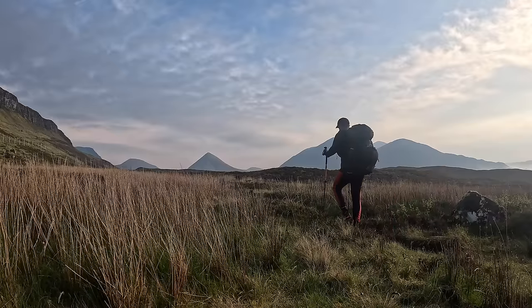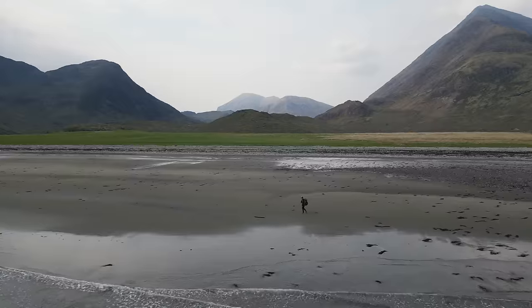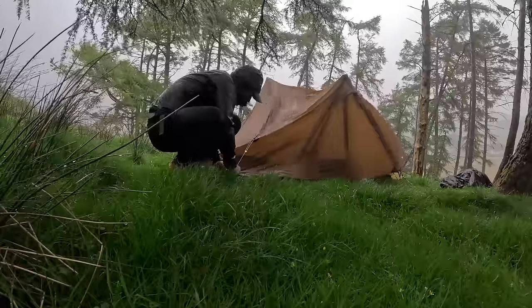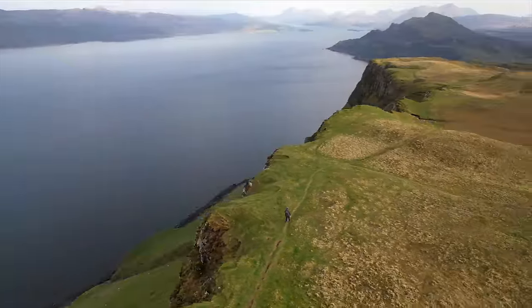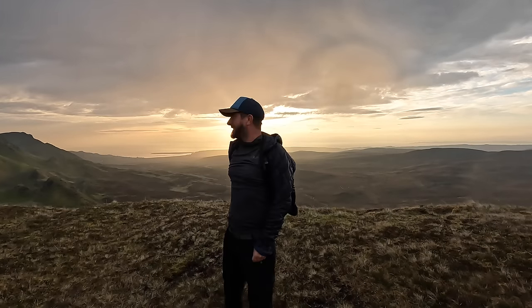The Skye Trail is a challenging 80-mile hike through some of the most stunning landscapes the world has to offer, from windswept ridges to rugged coastal paths. Join me as I take on one of Scotland's most picturesque trails, tackle the ever-changing weather, and take in some of the most spectacular views my eyes have ever seen. This is the Isle of Skye, and this is the Skye Trail.